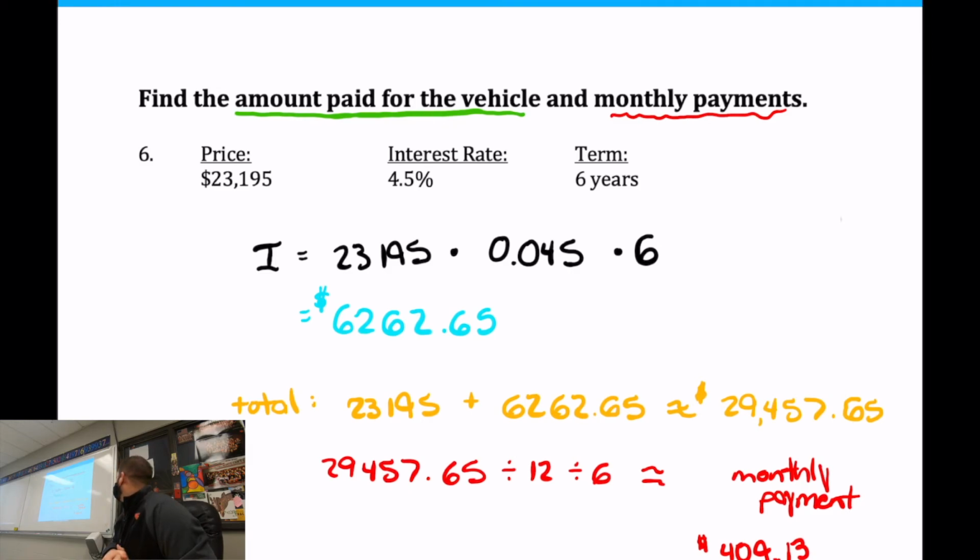It's a simple interest loan. Oh, it was really close to my first car I purchased. Not my first car. First major car, I should say. First major sports car.